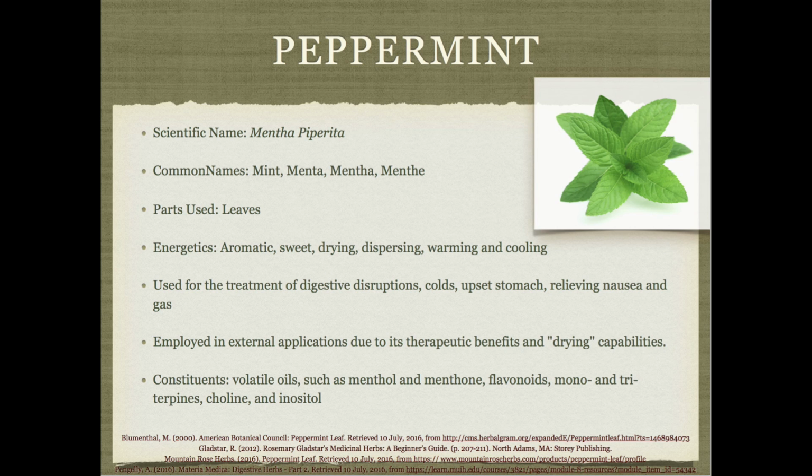Peppermint. The scientific name is Mentha piperita. Some common names include mint, menta, mentha, and menth, and the parts used are the leaves, which are what I'm using in my preparation. I actually harvested this one from my garden. The energetics for peppermint are aromatic, sweet, dispersing, drying, warming, and cooling. It is used internally for the treatment of digestive disruptions, colds, and upset stomachs, but I'll be using it externally due to its drying capabilities. There are actually some products on the market that use it externally as well. You may be familiar with some of those menthol-based products, so that's where I will be using it today.